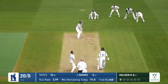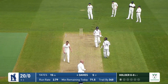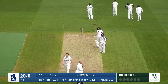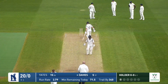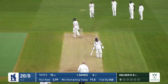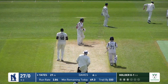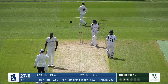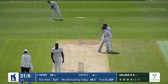My words. Here comes Waite, and that is clipped beautifully through mid-wicket. What a lovely shot from Yates. That is the short boundary, of course. It was open. There's not much room for error. Oh, and that's carved over the top. Almost goes for 6, actually, to this short boundary. The rope's pulled in quite a long way in front of the pavilion.